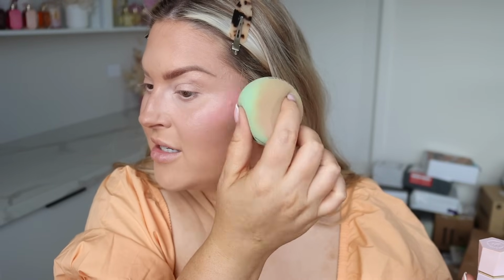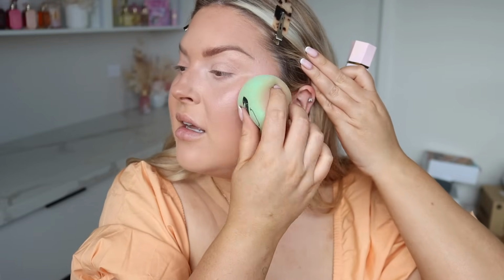I like products like this that I can add a bit more if I need to, because I would way rather that than go in and then it's a mess. If I apply too much at first, it's way harder to fix, whereas if you can just build it up, it's much better. I didn't think I would love that color, but I kind of do.